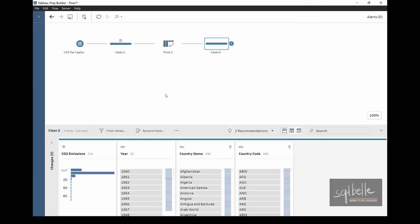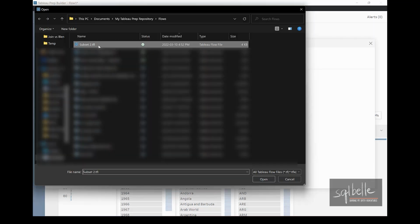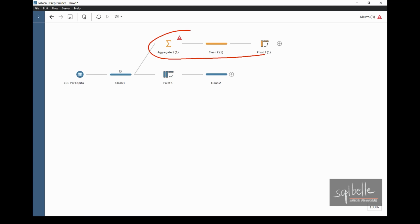Once I am in another flow, I can simply insert that flow again. So once I click on the plus sign, I can insert the flow, and let's navigate to that file. Insert flow, it's a local file. And that's my subset. Click open. When we insert a flow, we might have some additional reconfigurations that we need to do and connect the correct fields again. But this already saves us a little bit of time.